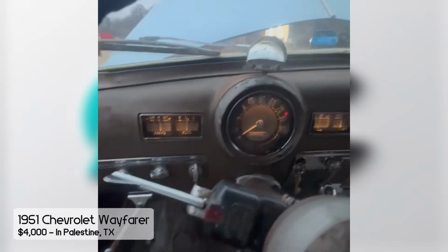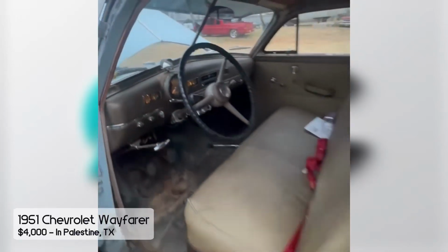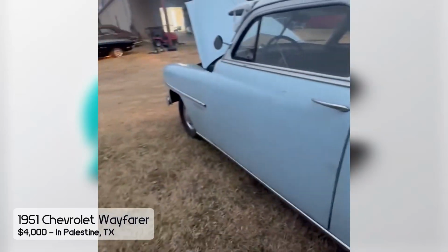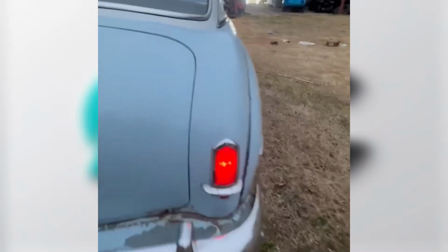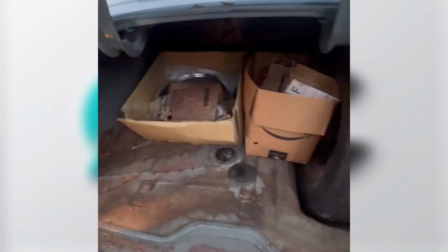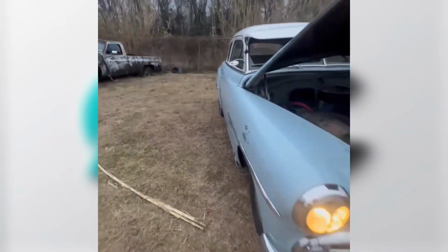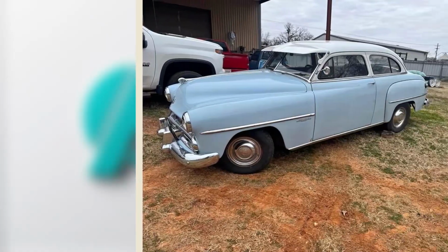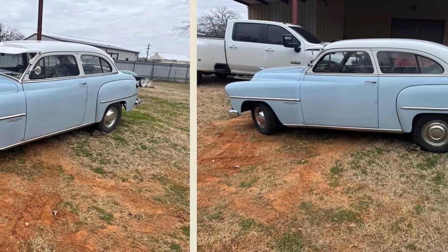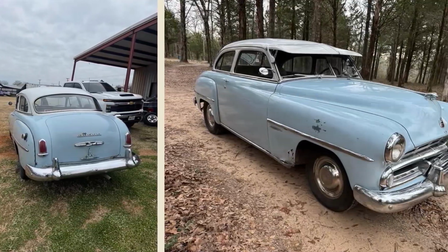Introducing the 1951 Chevrolet Wayfairer Sedan, a classic project car with great potential. Driven 60,000 miles, this vehicle features a fluid-drive pneumatic transmission and an inline-6 engine. While the transmission requires attention, the car runs and drives smoothly. The solid body, original paperwork, and owner's manual add to its vintage charm. This Chevrolet is a solid project for enthusiasts and collectors alike. Located in Palestine, Texas, it's ready to be transformed into a show-stopping classic.